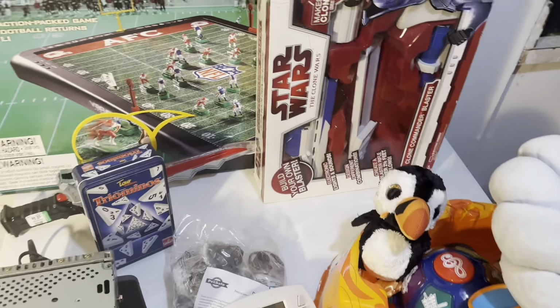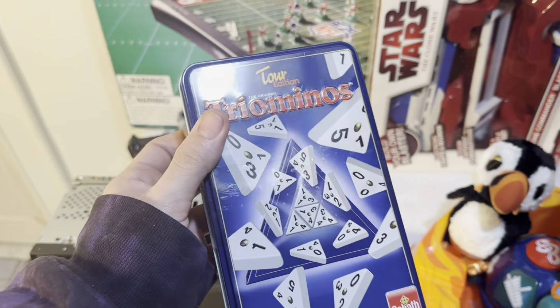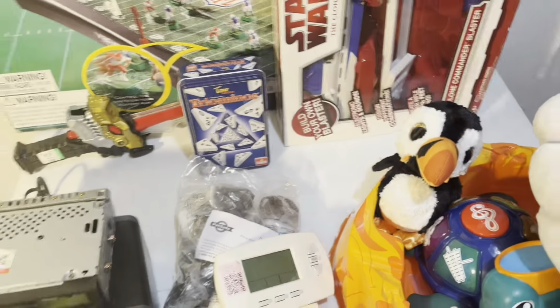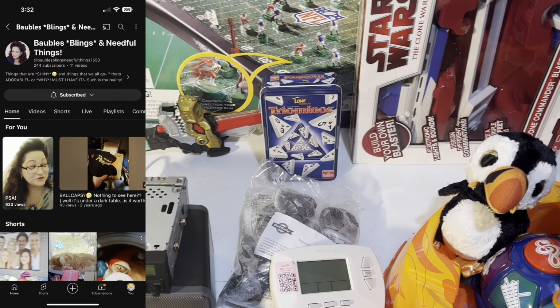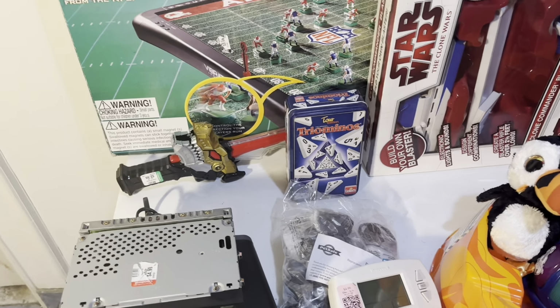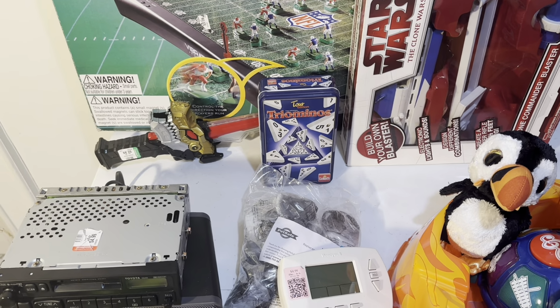We're going to start off here with this little purchase. We picked up this Tri-Ominos Tour Edition game. Tri-Ominos is a decent board game to pick up, especially these ones in the tins just seem to do a little bit better. They were comping out right around $18 plus shipping and handling. Not the fastest sell-through rate on this version, but there are some that just sell like crazy.